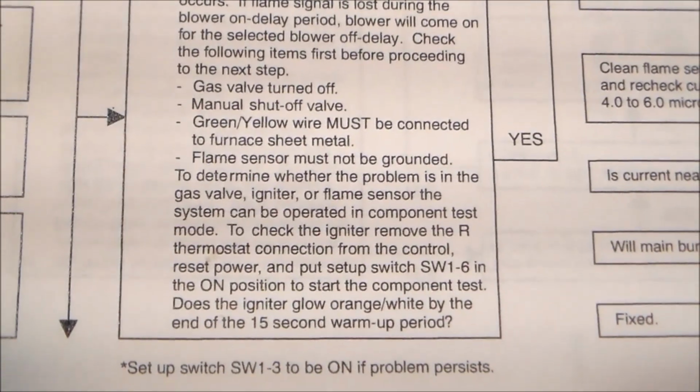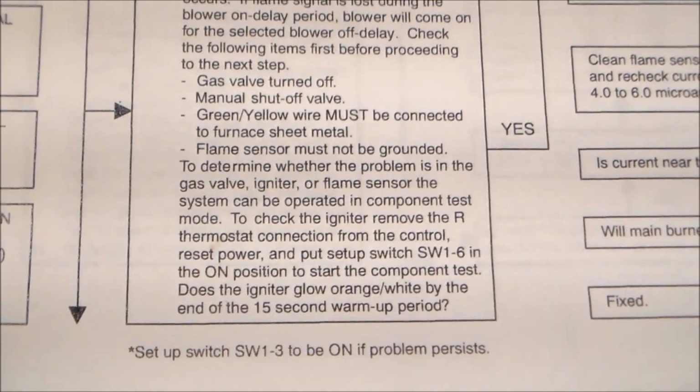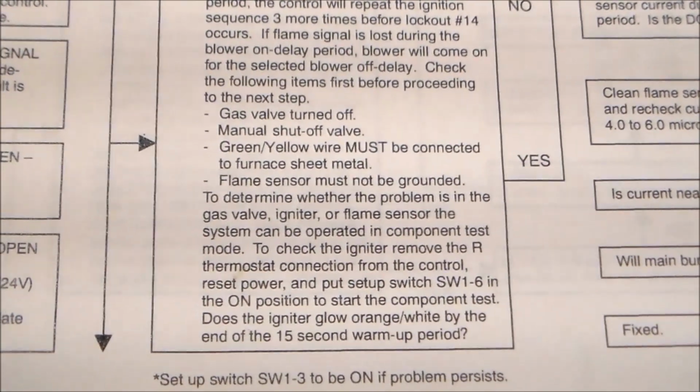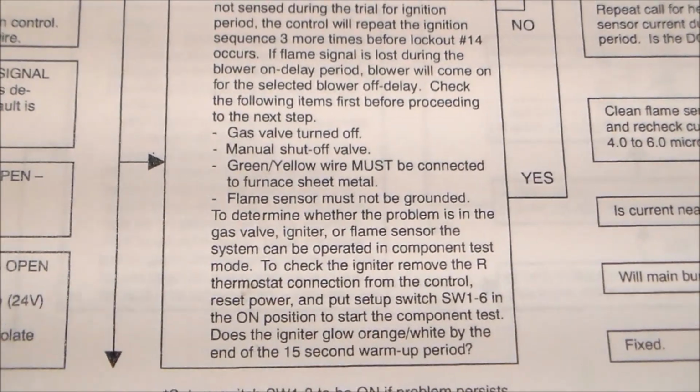Now it doesn't seem like any of those were actually the issue, but I do have some thoughts on what might have been the cause. Now, going through the manual, what it says it could be is an ignition issue, and I tested it. Here's the little window, and if I turn the main power off and turn it back on, it goes through its cycle, and the igniter actually glows orange. So I have a suspicion that it's the inlet pressure.